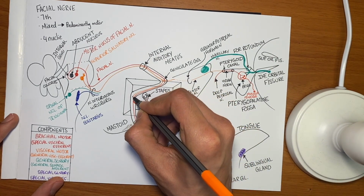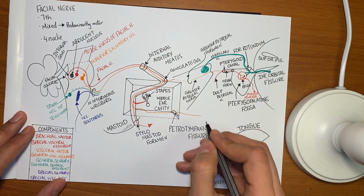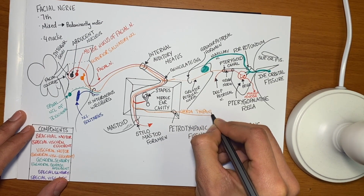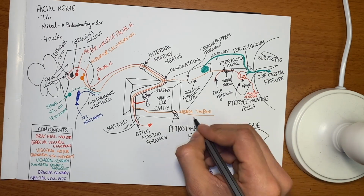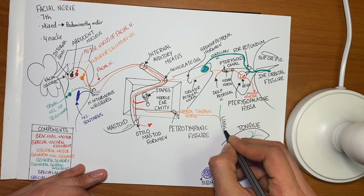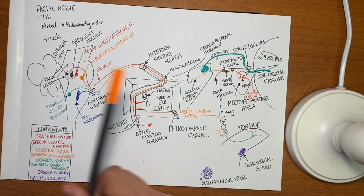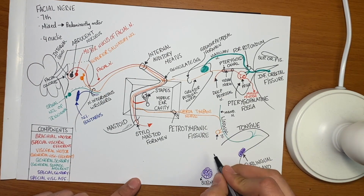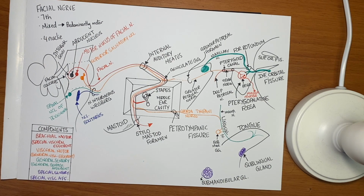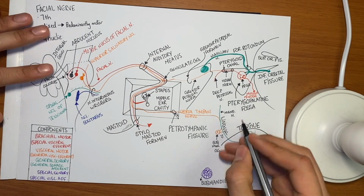Going back to the second branch, here it goes down the temporal part of the facial canal, then the mastoid part, and then enters the middle ear cavity to reach and exit through the petrotympanic fissure. This is the chorda tympani. The chorda tympani joins the pathway of the lingual nerve, that is a branch of the mandibular nerve. The chorda tympani reaches a ganglion, which is called the submandibular ganglion. The postganglionic nerves connect then to the sublingual and the submandibular glands.